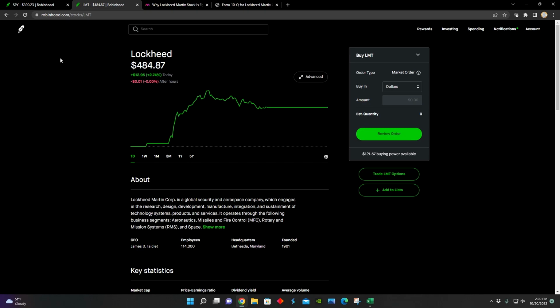So we're just going to see based on their financial statements, as well as by using a discounted cash flow model to figure out the intrinsic value per share of Lockheed Martin stock. We're going to see if this company presents a really good buying opportunity now or at any point in the future to get a really good return from a value investing perspective.